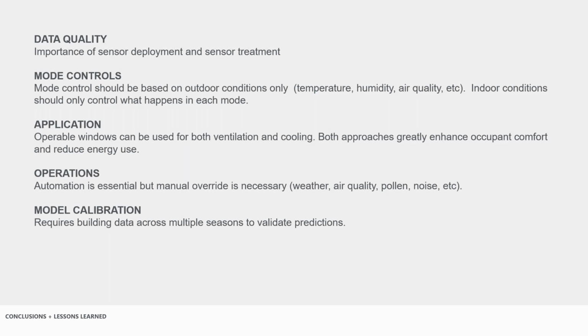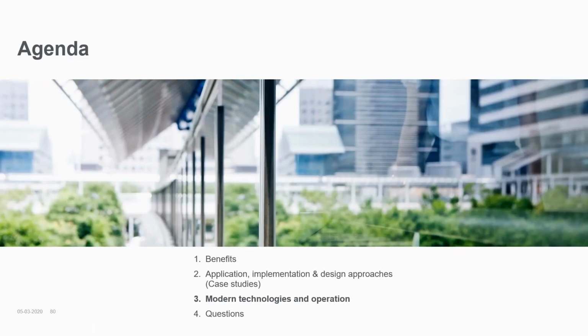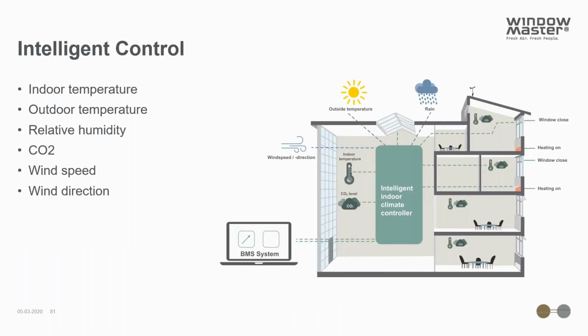Another slide. And now we will talk a little bit about modern technologies available in the market to optimize the operation of natural ventilation and operable windows. Krista has, through her presentation of her case studies, explained how natural ventilation can be controlled based on temperature and air quality.